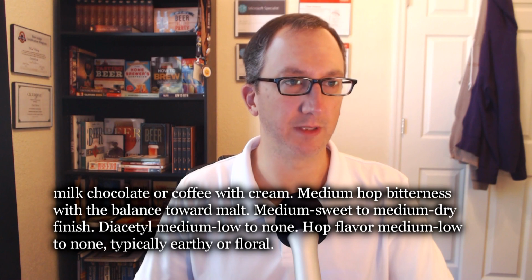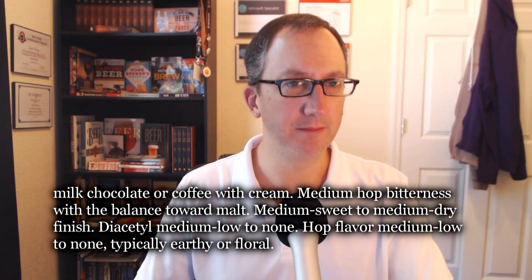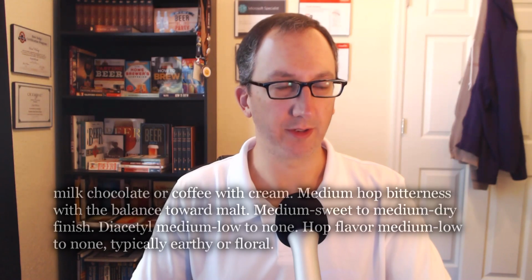Medium hot bitterness with the balance toward malt. True. Medium sweet to medium dry finish. Diacetyl, medium low to none. True. I didn't get any diacetyl. Hop flavor, medium low to none. True. Typically earthy or floral. I got no real hop flavor. So yeah, to me it tastes really, really good. But like I said, it just seems like a little old. So I'm going to go 17 out of 20 for flavor. When this is fresh, it's a 20.